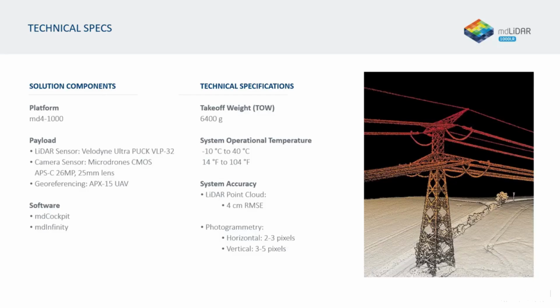So let's move on to the technical specs. Of course, we're using the MD4-1000 version D for the platform. Sensor, as we said, is a Velodyne UltraPuck VLP-32. Camera sensor is Microdrones CMOS APS-C 26 megapixel with a 25mm lens. Of course, georeferencing is handled by the APX-15. Software, we're utilizing the MD Cockpit and MD Infinity, as well as the Flight Performance app.